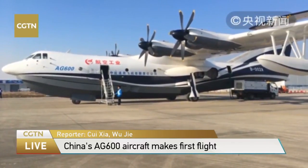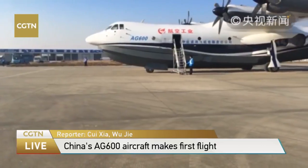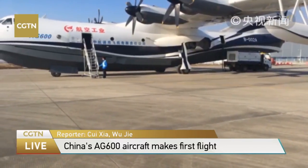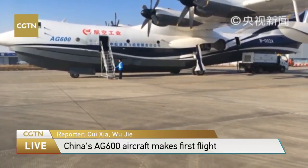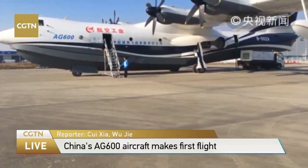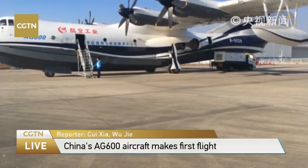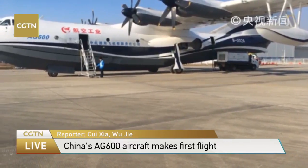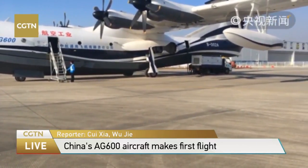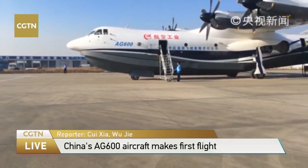The commander of this maiden flight is Mr. Zhao Peng. We had an interview with him. During the interview, we get to know that Russia and Japan and China are capable of designing such large amphibious aircrafts. The maiden flight of AG600 will also bring brand new experience to China's aviation industry.